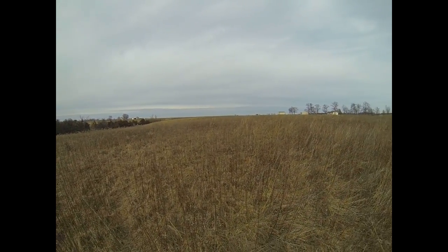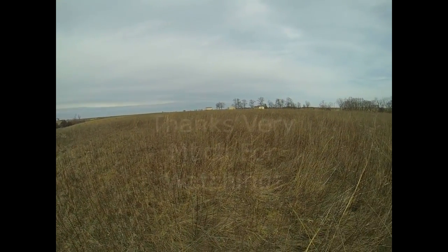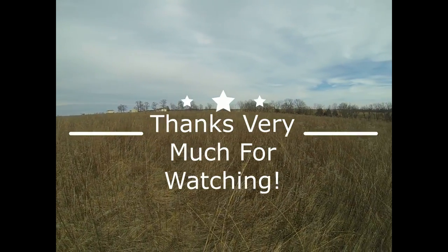And you can see the house across the road there. In general, this is a very low traffic area. Not many cars on that road at all. And that's pretty much a look at the farm.